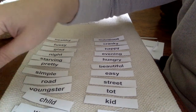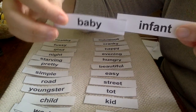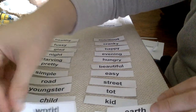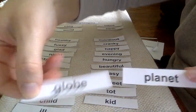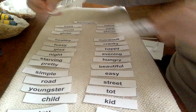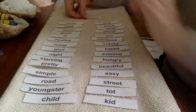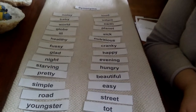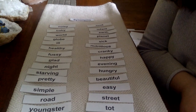Then, keeping along the same kind of motif, we have baby and infant. We already did glad and happy. World, earth. Globe and planet. Ill and sick. And finally, noisy and loud. So there, I'll make that so you can see better. These are all of our examples for synonyms, and there are of course more than this. This is just where we're at today. I'm looking now, it looks a little off, but.